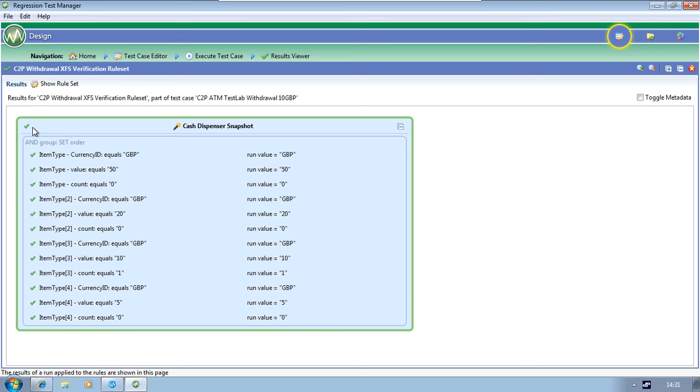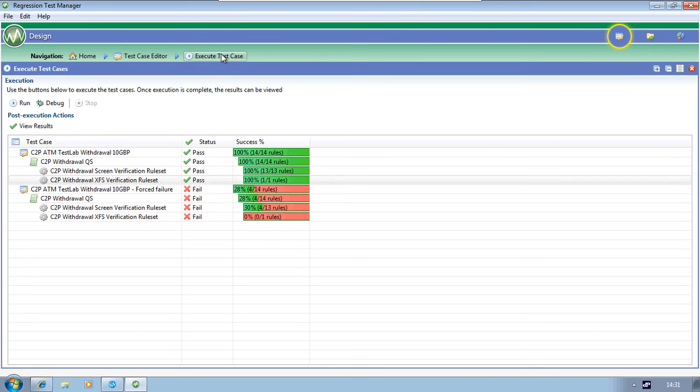So these are the types of reports and the rules that we can create that will allow us to perform automated testing on our ATM software. Let's just have a look at the reports from the failed transaction, just to give you an idea of how that might look. So we've got the transaction report, which is similar to what we looked at previously. That's just a technical list of everything that's happened.